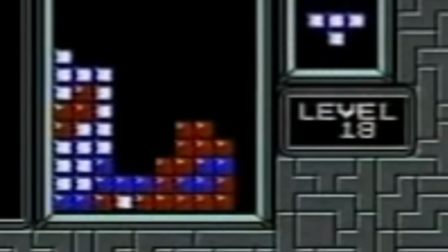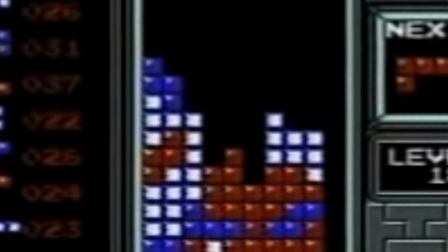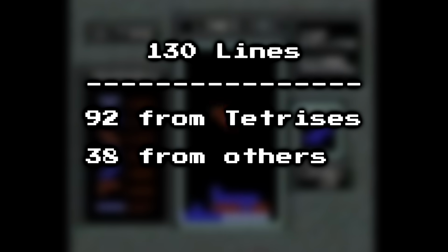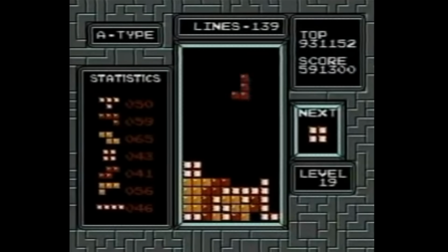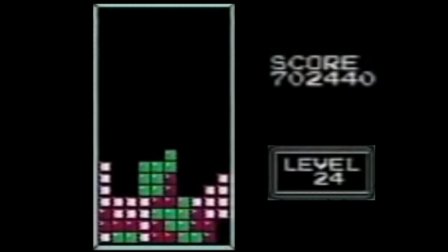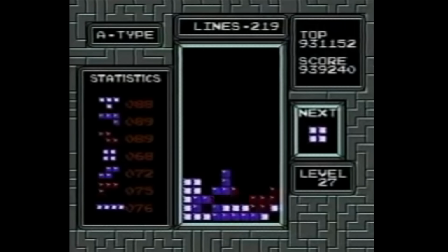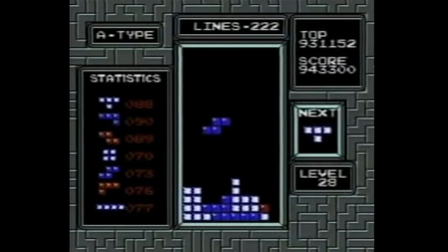Jonas started on level 18, and to make the level transition, he first had to clear 130 lines. He ended up getting 92 of those lines via Tetrises for maximum points, while just 38 were from burns. From there, Jonas was playing at the brutal speed of level 19, but he still had to keep landing Tetrises. His score was inching up as the levels climbed higher. He needed the max out before hitting level 29. On level 28, he was still 60,000 points away, with only 10 lines to work with.